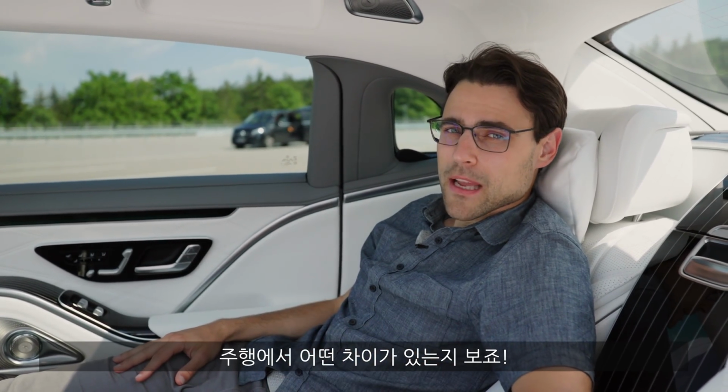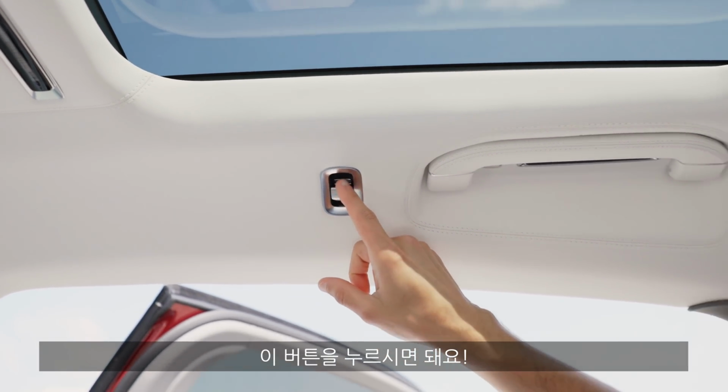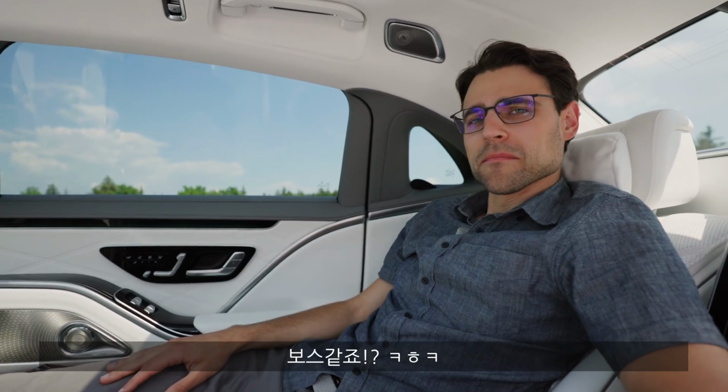What role does this play? By the way, when I'm in this super lazy position, by this button here in the ceiling, I can close the door from here. That's like a boss, right?